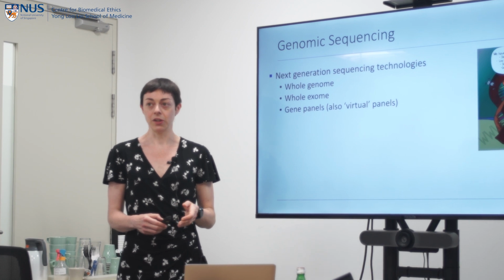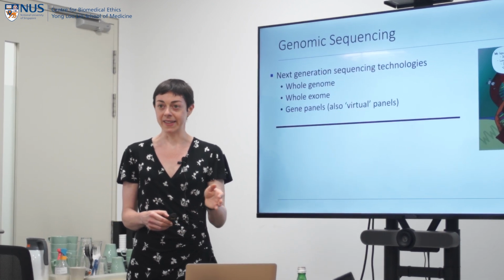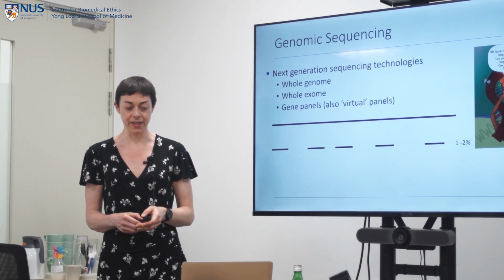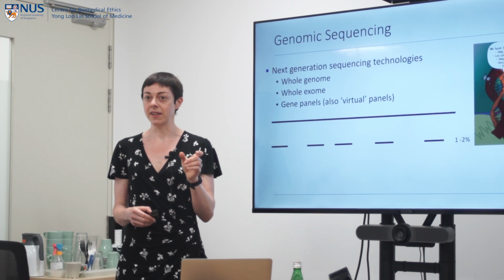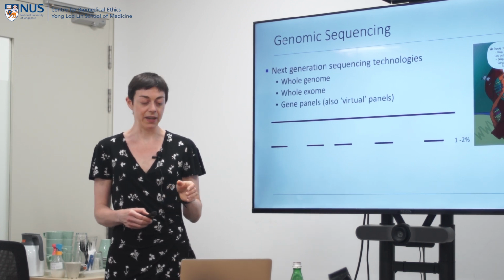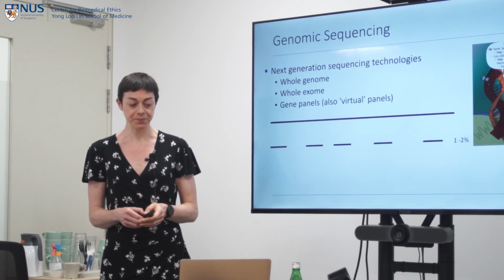So we have whole genome sequencing, which is where you have basically as much of the genome as we can sequenced. And then you can have exome sequencing, which is where we just sequence the bits that code for different proteins. So it ends up being roughly about 1 to 2% of the genome that is sequenced using exome sequencing.